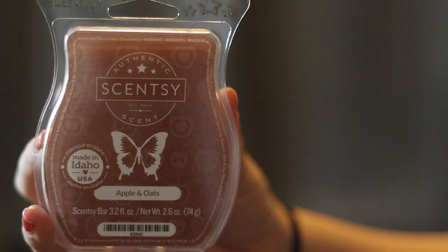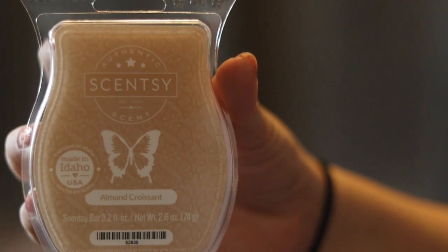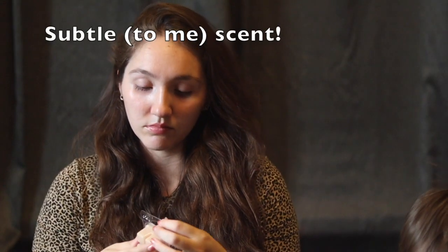So this month's box came with four wax bars. This scent smells really good. It smells like oats, just like it says, but definitely in a good way. And this scent is nice and subtle.